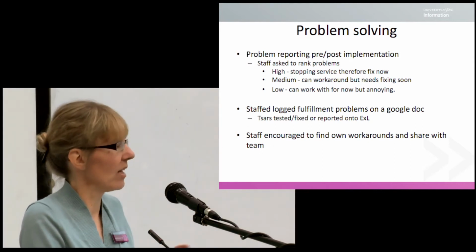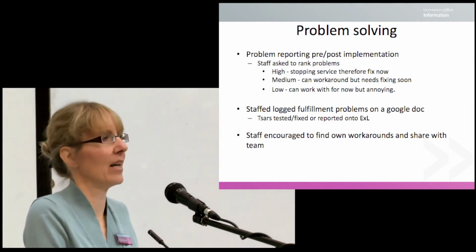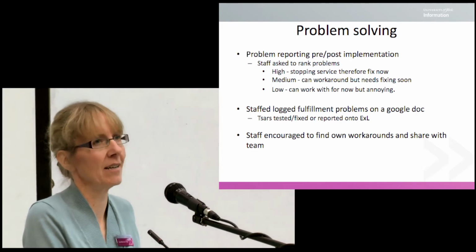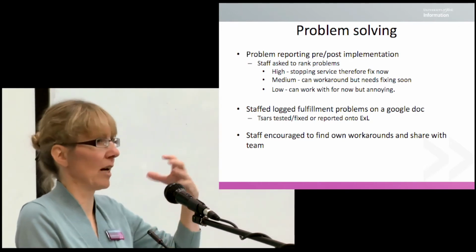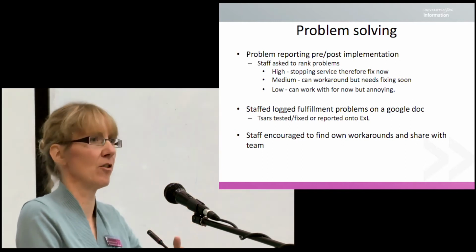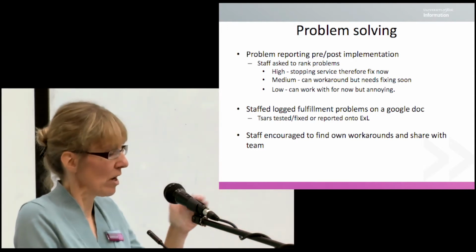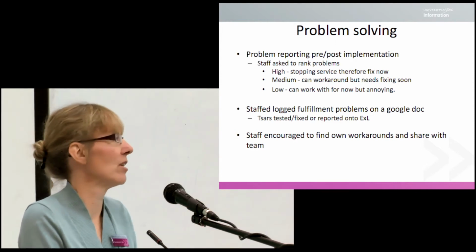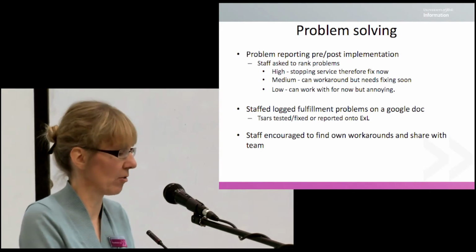And the other way we did it was if it's annoying, for example, paying fines, at the initial stages you had to do 2 clicks, nothing essential, it's just annoying, then just rank it as low. And all the problems were logged on our fulfilment Google Doc, and anything serious from there I would then escalate to the main project team's documentation to report to Ex Libris. But we actually still use this fulfilment problem log today because problems still occur or suggestions are made, so we still refer back to it.